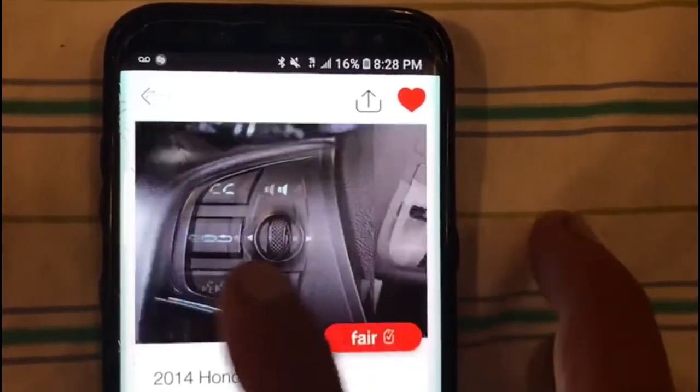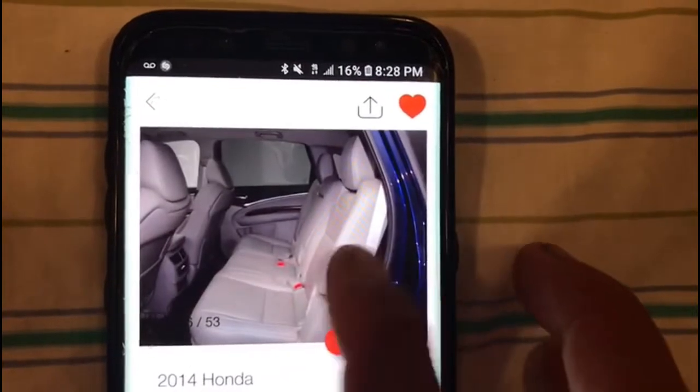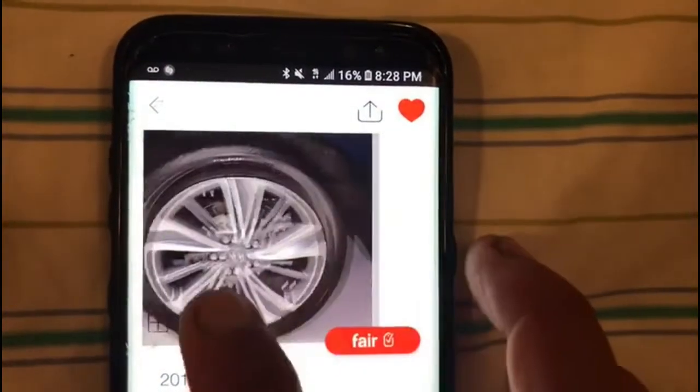So with this you can buy a new car with the new app named Fair.